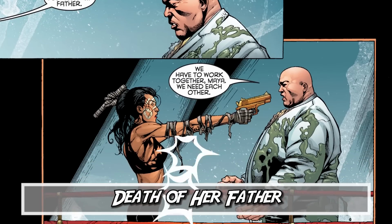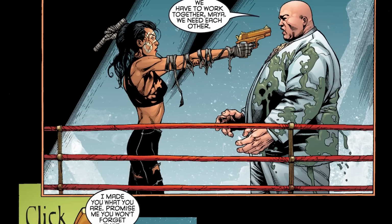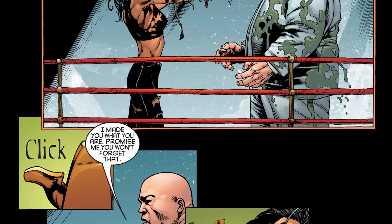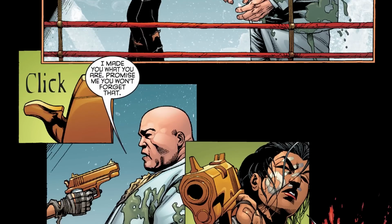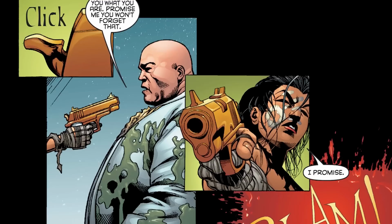Number 5. Death of her father. While Maya didn't know it at the time, Wilson Fisk was also the person behind her father's murder, at least in the comics. While Fisk didn't get his own hands dirty, he did give the order to kill Maya's father, who, as we said before, worked for Fisk as muscle. When Echo later learned of Fisk's involvement in her father's death, this further complicated matters for her.